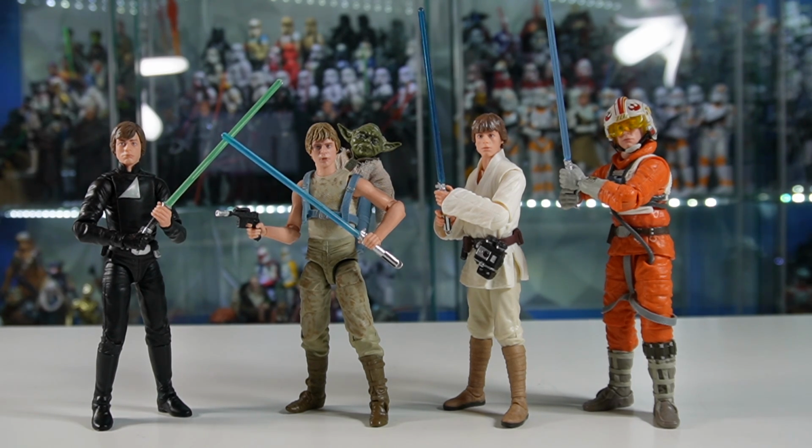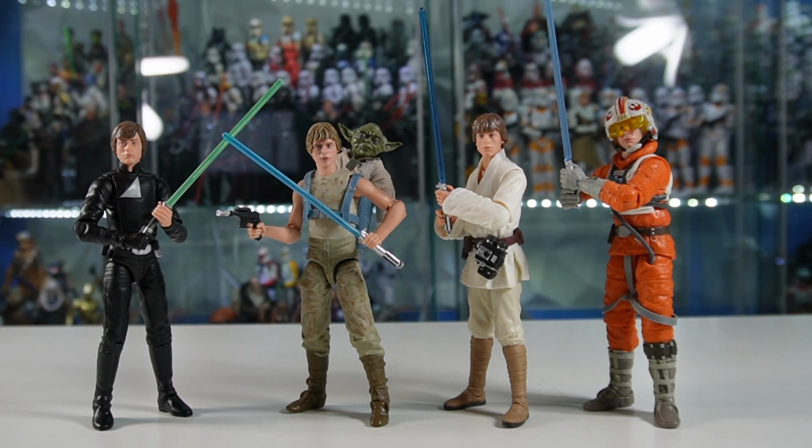On the far left, we have the 2023 Return of the Jedi Luke Skywalker. Next to him, we have the deluxe Luke and Yoda 2-pack from Dagobah, Empire Strikes Back. Next to him, of course, is that 2025 Farm Boy Luke. And on the far right, we do have the Snowspeeder Luke, also released in 2020. We're going to be comparing all of these figures based on a few different factors, being the articulation, the face and hair sculpts, and the accessories.